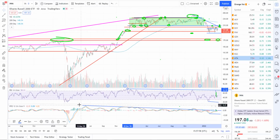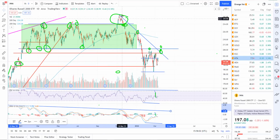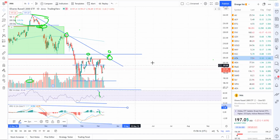That was intact. And that means basically that once we broke back down into this sideways range, it meant we were likely going to the bottom, which we did right here. Had one final reaction, and then we broke. All right, so we broke the channel. So we are downtrending.